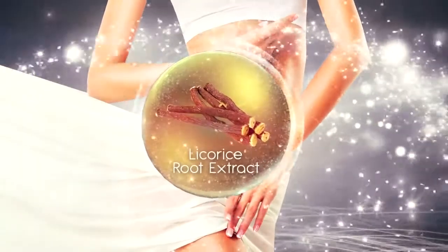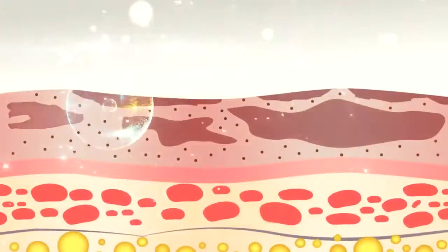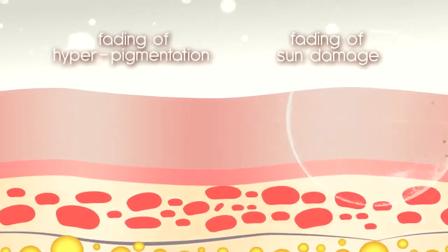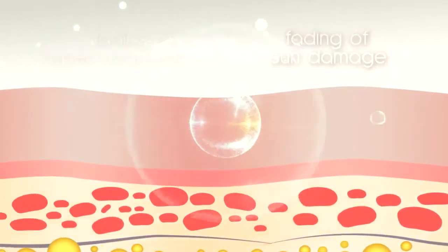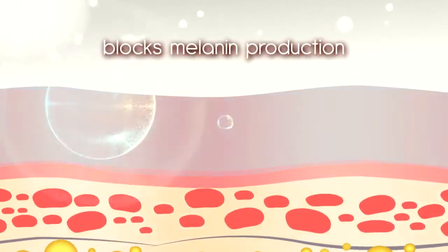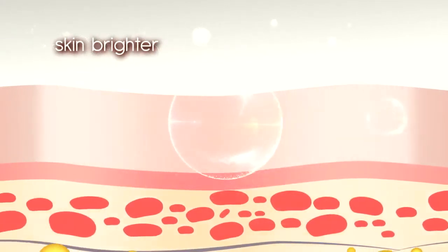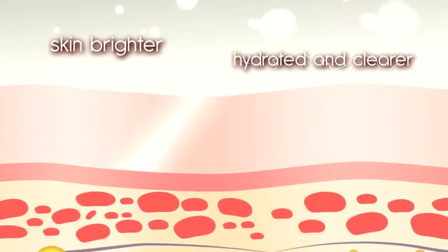Awesome Organic Instant White Body Cream gives skin an instant glow with the latest organic formula packed with natural skin lightening, anti-aging, and moisturizing actives like licorice root extract, which helps in the fading of hyperpigmentation and sun damage for all skin tones in a safe manner. It blocks melanin production to prevent the formation of hyperpigmentation. Its usage leaves the skin brighter, hydrated, and clearer.